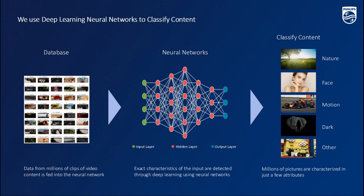Our AI is working on neural networks. Basically what we have done is we have been boiling down a database of millions of pictures, fed them through the neural network, and that neural network classifies into different classifications, of which there are nature, face, motion, dark, and other. That's the core of the 805 artificial intelligence processing, but also for the 935.